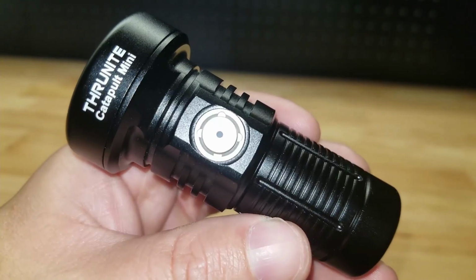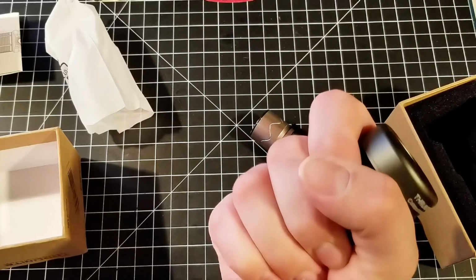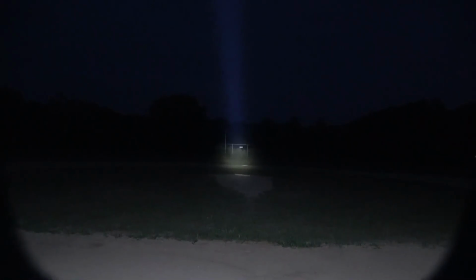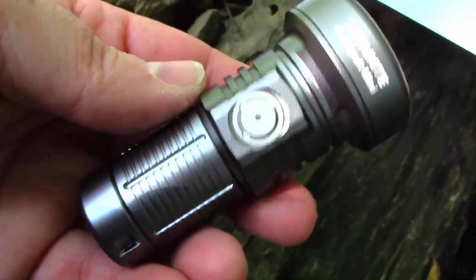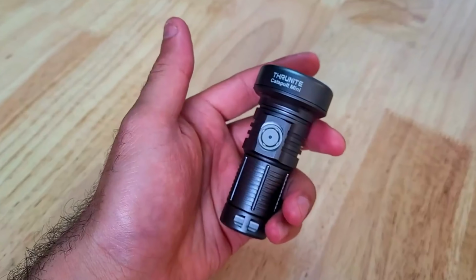The Catapult Mini Pro is a compact thrower that punches far above its weight, projecting a tight hotspot for long-distance ID. It features multiple brightness levels, a durable aluminum body, and USB-C charging for fast turnarounds between outings. Thermal regulation and low modes help extend runtime. It's a good gadget because it gives you serious reach in a palm-sized light, perfect for mapping routes, spotting trail reflectors, and coordinating from distance during night operations.